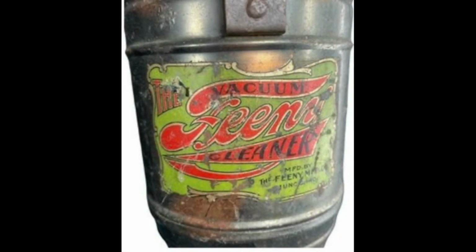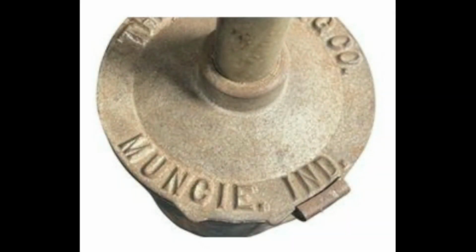It was mainly a luxury item sold at $39. It was produced and manufactured by the Feeney Manufacturing Company. It was mainly produced in Muncie, Indiana.